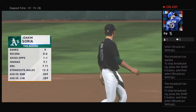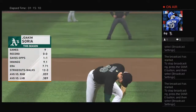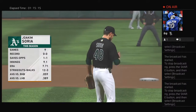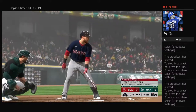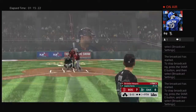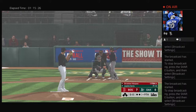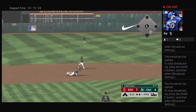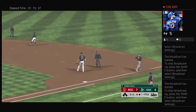Joaquin Soria comes on to pitch now, hoping for better results than the other arms that they've run out there in this one. Settling in now, Christian Vasquez. It was a flyout for him in his last trip. Ready to deliver. Here's the first pitch. Hit on the ground out to short. Simeon's got it. Throw on to first for the out, and that is how the 9th inning gets underway.